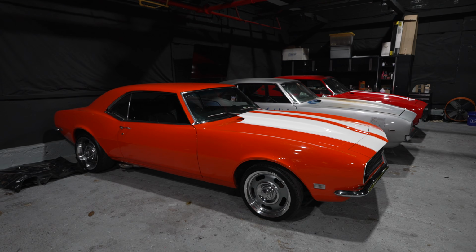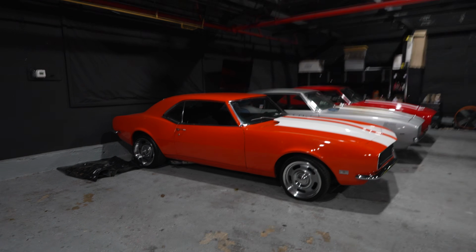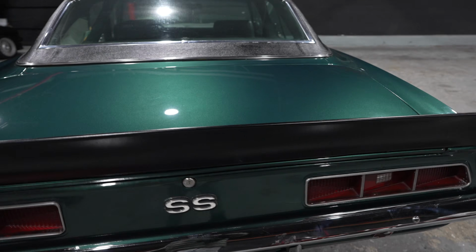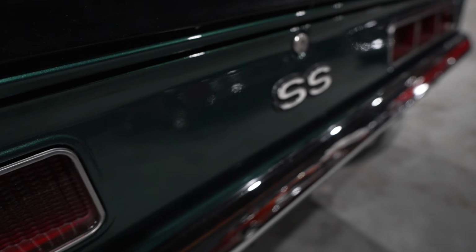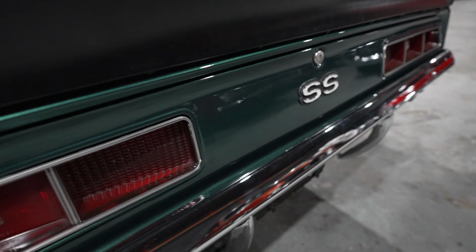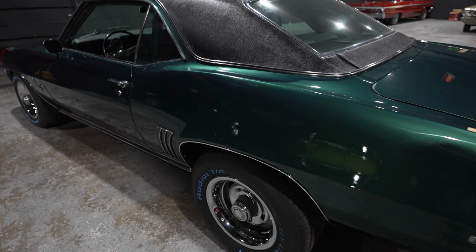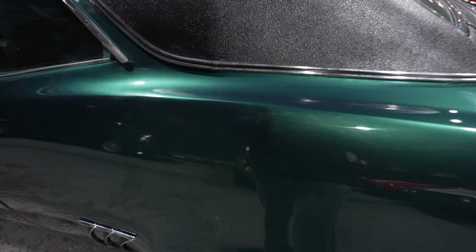What do you guys like? Orange, green? What do you prefer? That orange is pretty rad, but I think I like this green. Little flaw in the paint here, you can see. Barely see it. Love the SS badges on it. I love the way this car looks. Definitely. And like I said, this is the biggest flaw in the car.